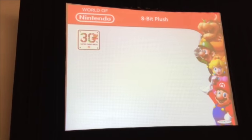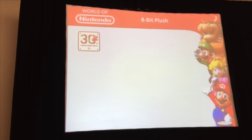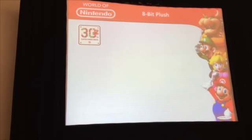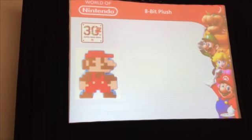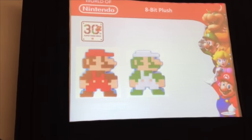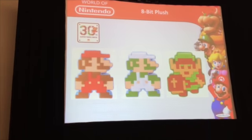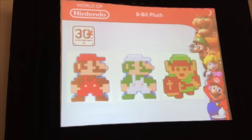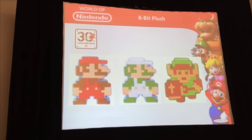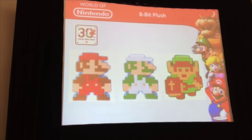For the 30th anniversary of Nintendo this fall, even Nintendo is 30 years old. I was just sitting in my living room playing Zelda like yesterday. Well, I was yesterday. We are going to have some amazing 8-bit plush figures to celebrate the 30th. So Link, Luigi, and Mario based on the 1985-1987 looks of the characters from their original releases. These are sort of flat plushes, if you will. Jose, anything you want to add?